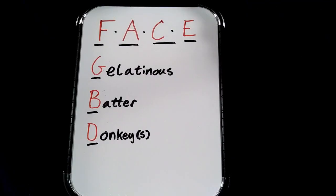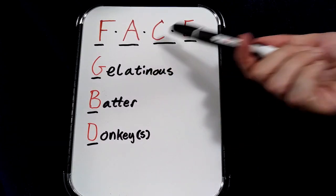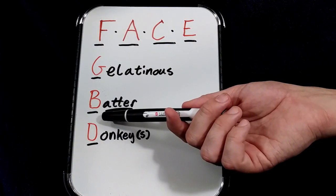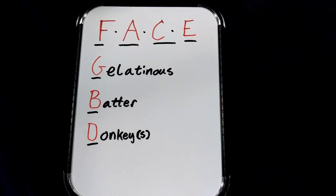And now, for the most ridiculous of the phrases, I have face, F-A-C-E, gelatinous, G, batter, B, donkey, or donkeys, D. Don't ask me what it means. I do not know. Those are some, and you can come up with your own, like I said. Actually, I encourage you to do that because if it's personal to you and you're happy with what you came up with, it's going to stick more.